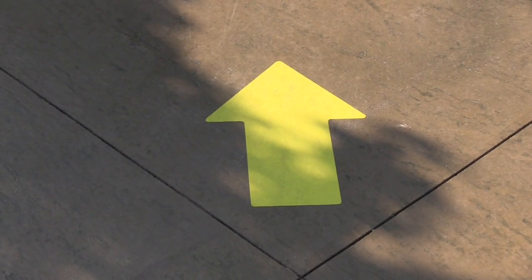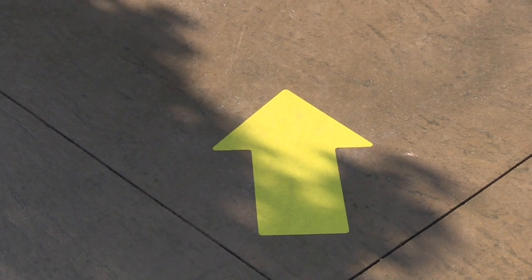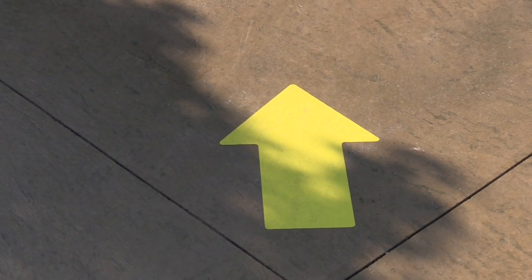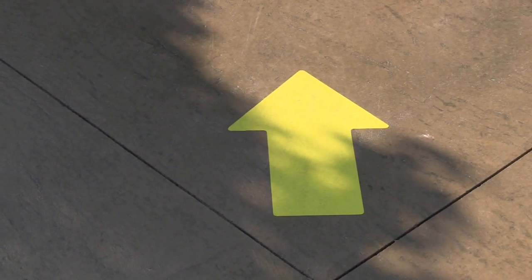As you can see, the zoo has one-way paths implemented. This helps keep people from crossing back and forth in front of each other, help keep everybody separated and safe, social distancing of at least 6 feet.